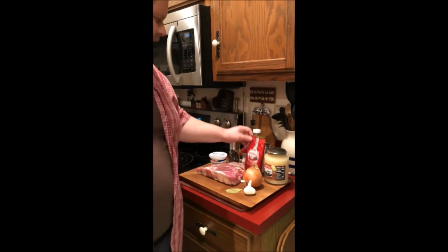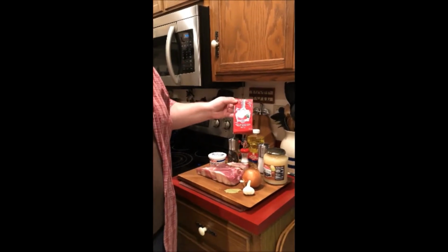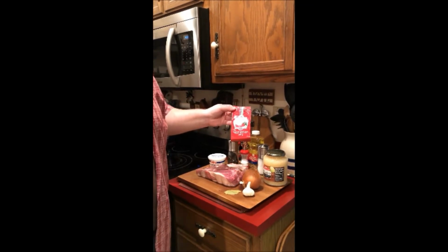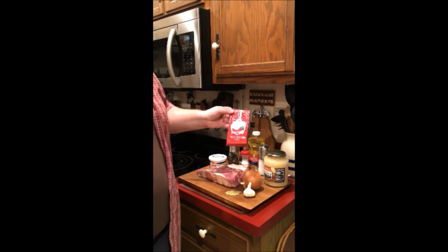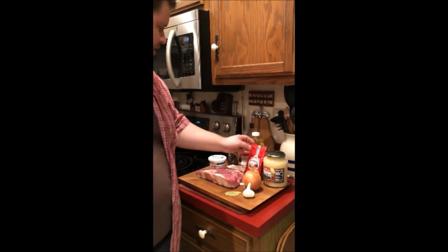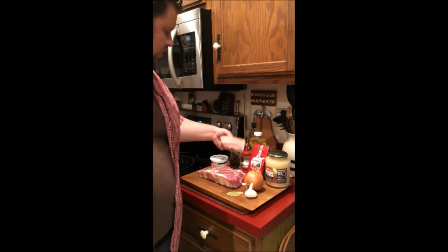Of course, you're going to need paprika. Any good Hungarian recipe that's not a dessert is probably going to include at least some paprika. I will also talk more about paprika later and some of the history of that and the stuff behind that. This is another specialty ingredient that I have.